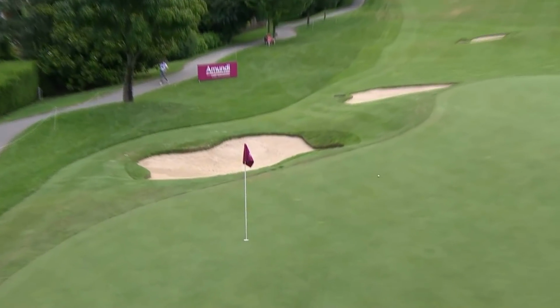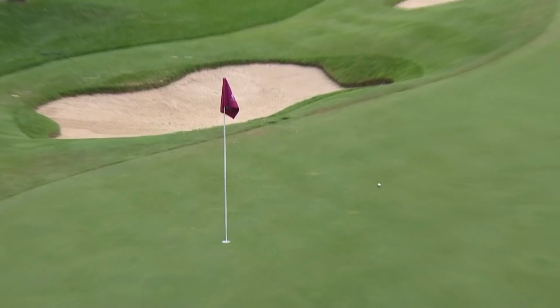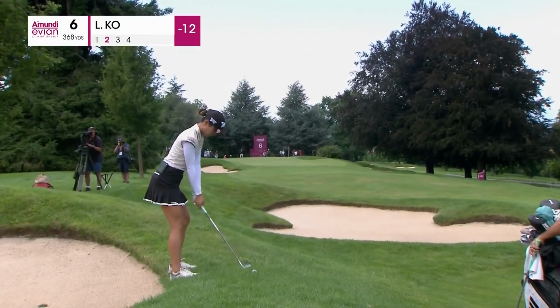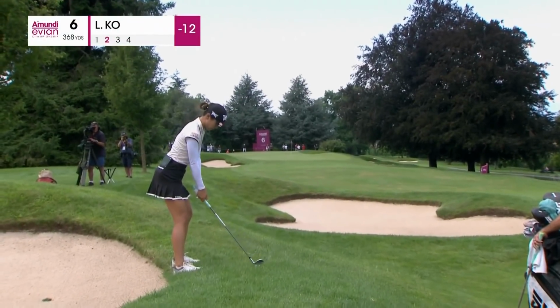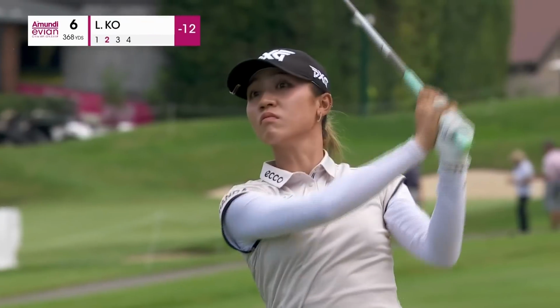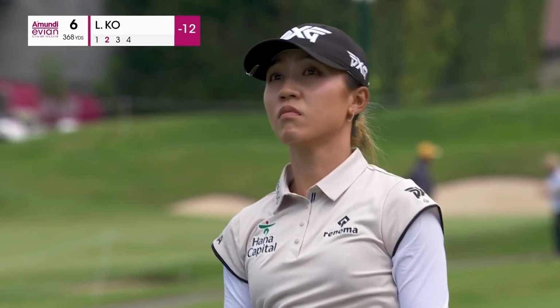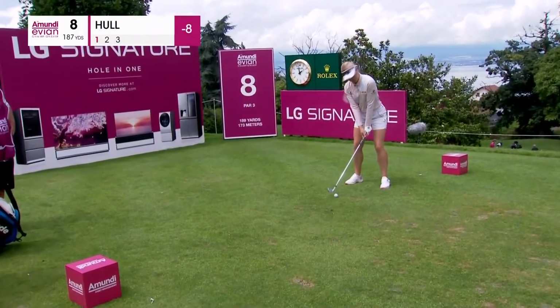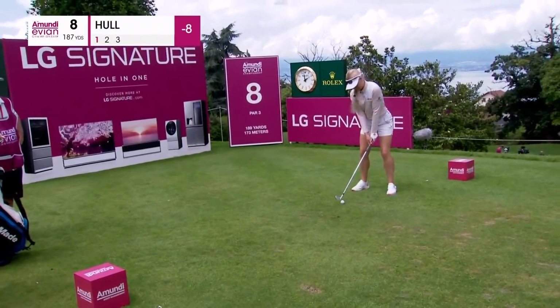Oh, another one is in eagle territory. Close to it from 131. Lies good, though. Came out a little fluttery. Not a decent line. Yeah, that'll do. Now Charlie Hull on the tee at 8.